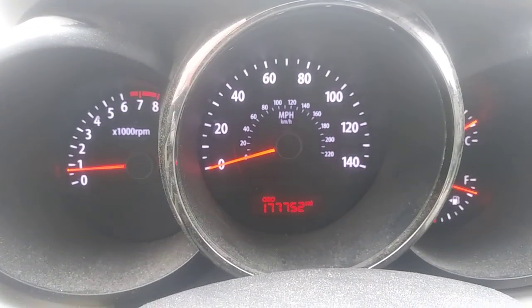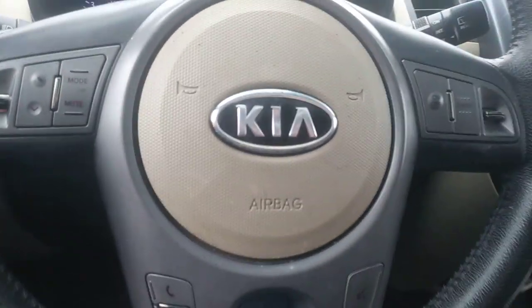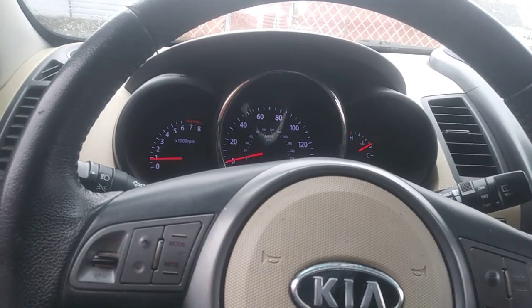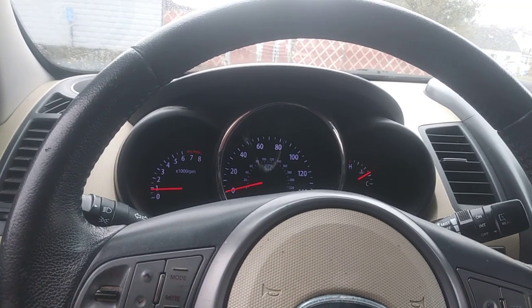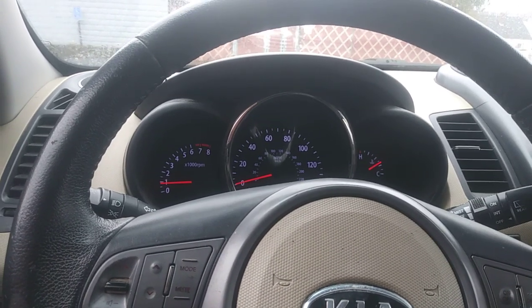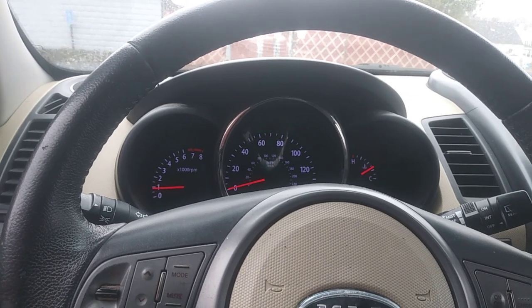177,752 miles. This is California emissions. The reason that we got it is the person that dropped it off to us said that they brought it to the shop because the clutch was way down at the bottom, which it is. The reservoir is a common reservoir between the brakes and the clutch.